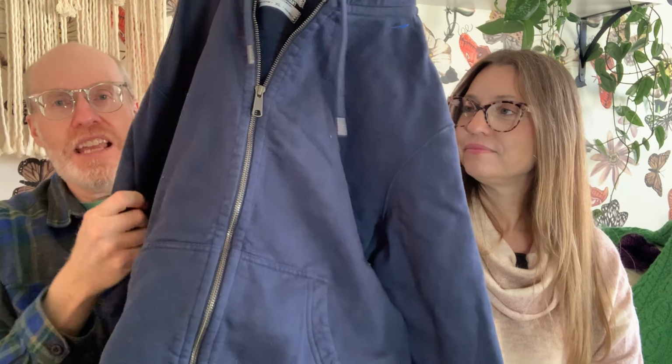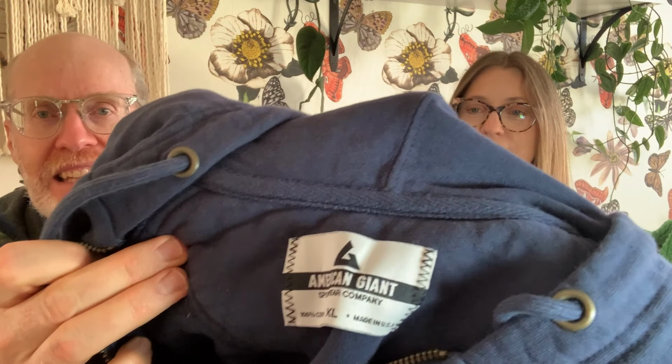And then this is also a Salvation Army. I got a lot of things at the Salvation Army over time. It wasn't the same day. I only got this. This is just a giant, super heavy hoodie. I just saw it and I thought, wow, that's so thick and heavy. It literally is probably 2 pounds. And it's made by American Giant. I looked these guys up. It's 100% cotton, made in the USA. And it's just thick, heavy.